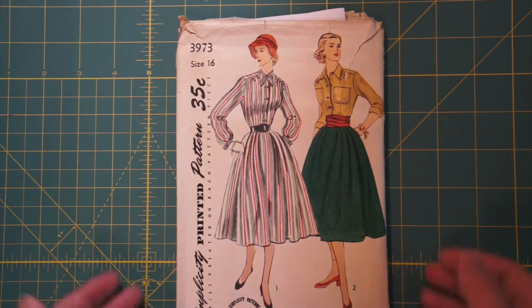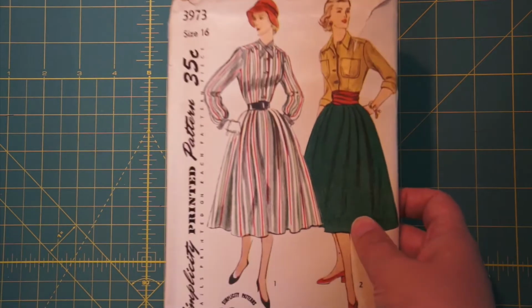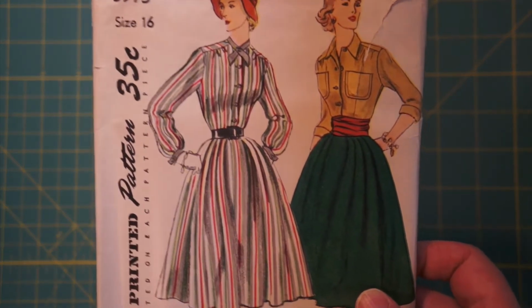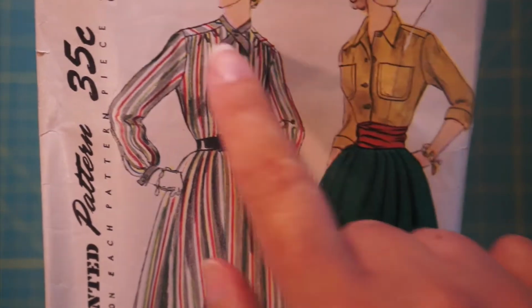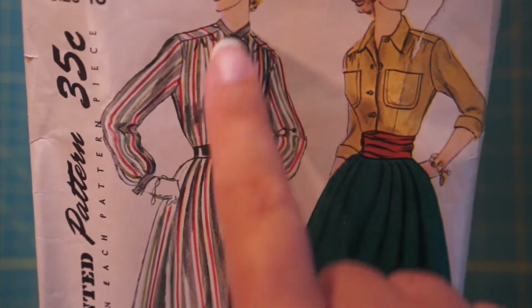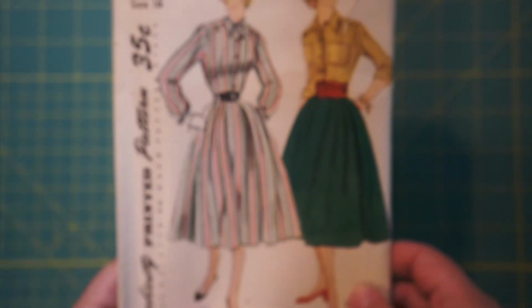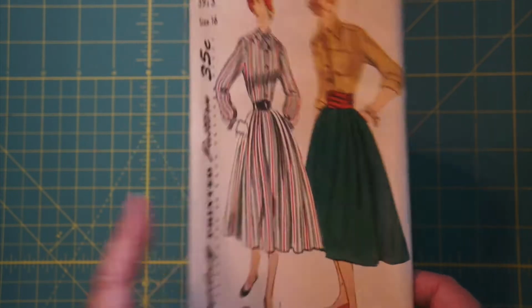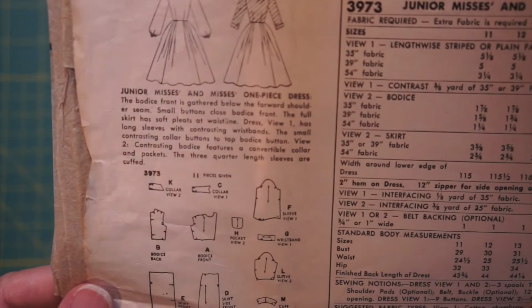This is another cute one. I mean, they're all cute. That's why I'm keeping them. So this is Simplicity 3973. It's, again, a shirt dress that has either the collar or this little sort of tie thing. I love this stripy one. I love the pattern art on these as well. This is part of why I enjoy keeping them. And maybe why I've kept so many and yet haven't made any of these vintage patterns.